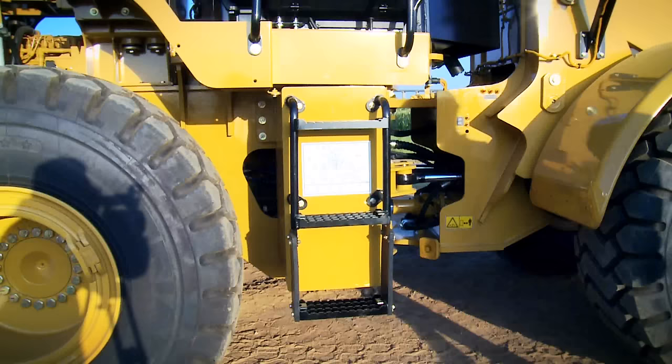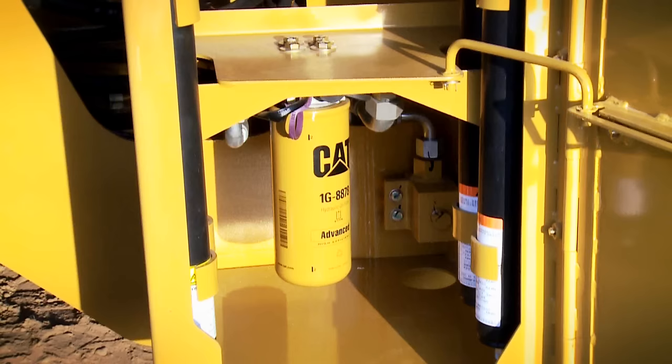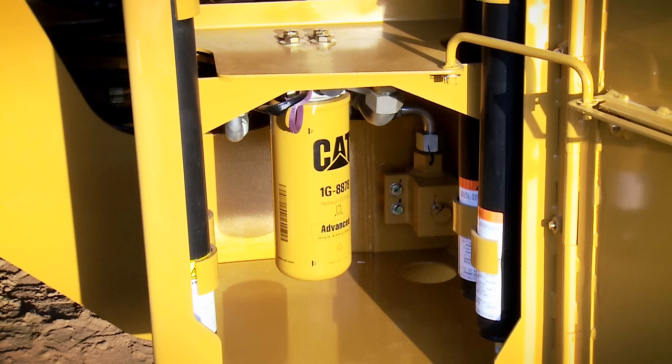The hydraulic service center is conveniently located under the right-hand side ladder. It contains the filters and brake accumulators, as well as the CAT oil sampling ports. CAT SOS service allows you to monitor the oil and fluids on the machine. Regular analysis will indicate if there is increased wear in the components. It can help avoid failures that come with extended downtime and high-cost repairs.